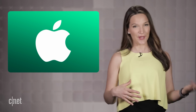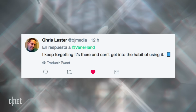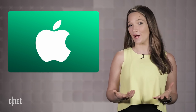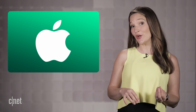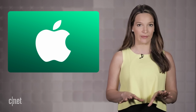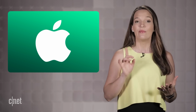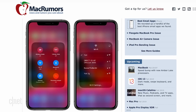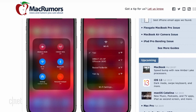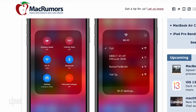And then on the other side of the spectrum, you have Chris Lester, who says, I keep forgetting it's there and I can't get into the habit of using it. And while I don't have a crystal ball and I don't know whether or not we're going to lose it for certain, what I do know is that the functionality will remain, at least to some degree, whether Haptic Touch or otherwise, because the iOS 13 beta has even more use cases for it, primarily in the Control Center, as pointed out in MacRumors. You can now 3D Touch or long press to switch Wi-Fi networks or Bluetooth devices.